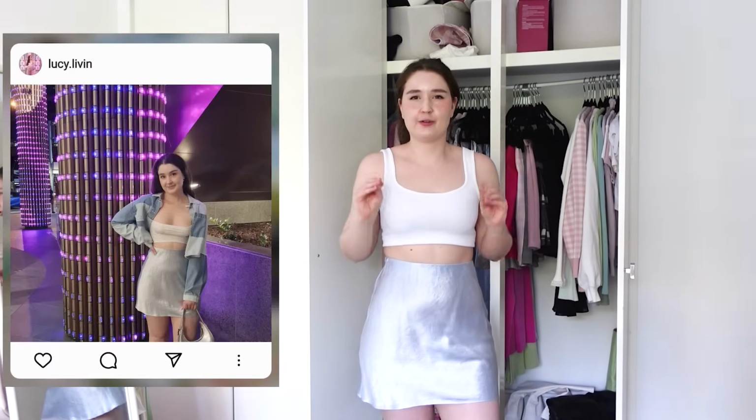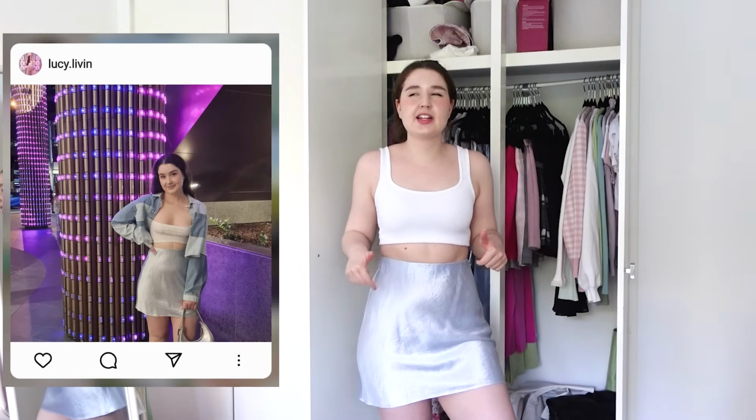This skirt I got a while back, and I actually featured it on this channel when I got it. It was from Aritzia. But this skirt I actually wore somewhat recently in an outfit that I really liked. You can see it's a very simple, silky kind of slip. This one is made of acetate, and I have been on a little bit of a silk spree.